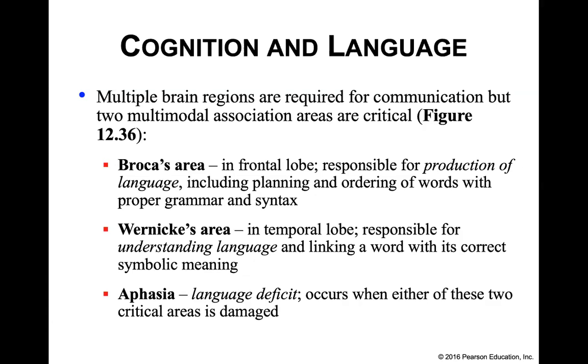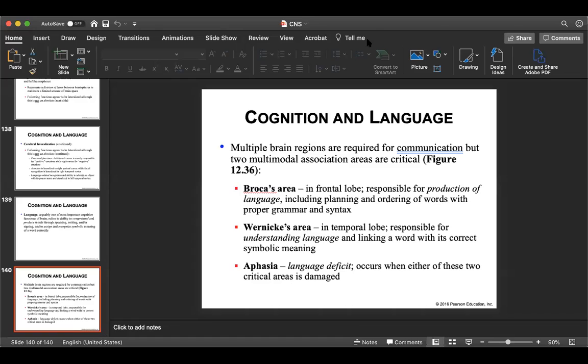Wernicke's area is located in the temporal lobe. This is responsible for understanding language and linking a word with its correct symbolic meaning. Aphasia is a language deficit. This also occurs in stroke patients. This occurs when either of these two critical areas is damaged. And that is it for the central nervous system.